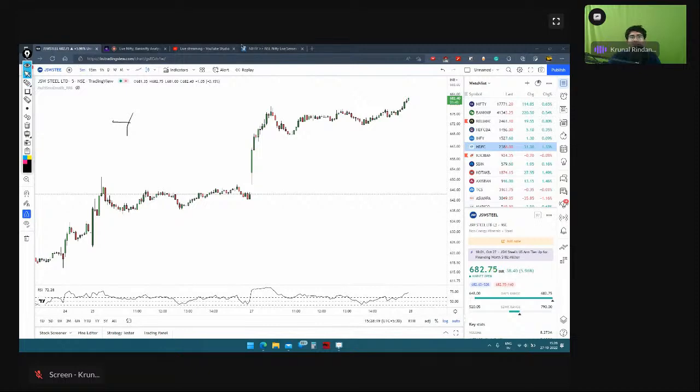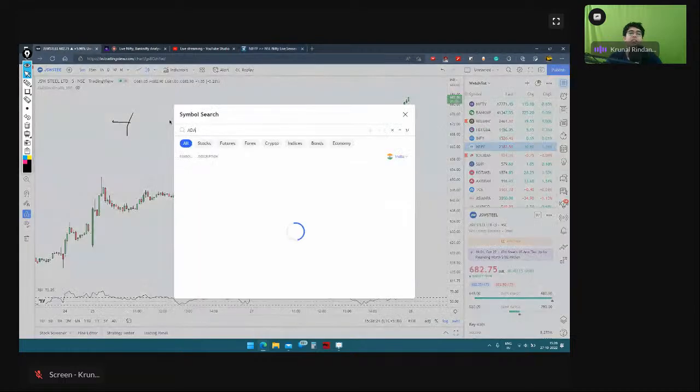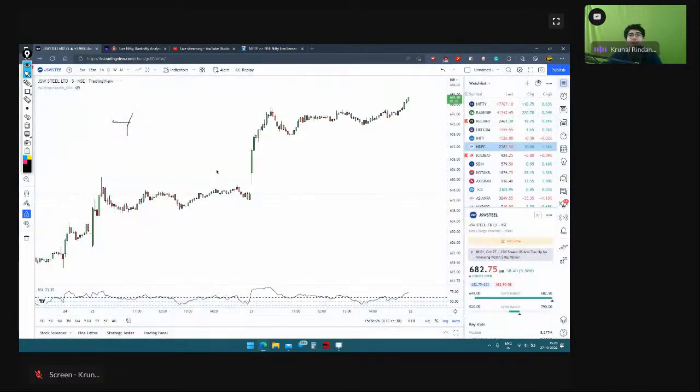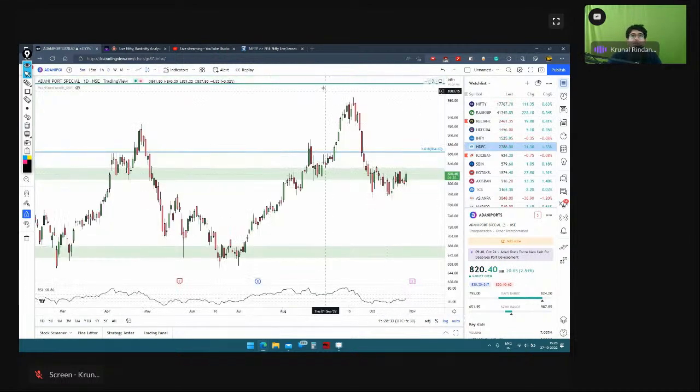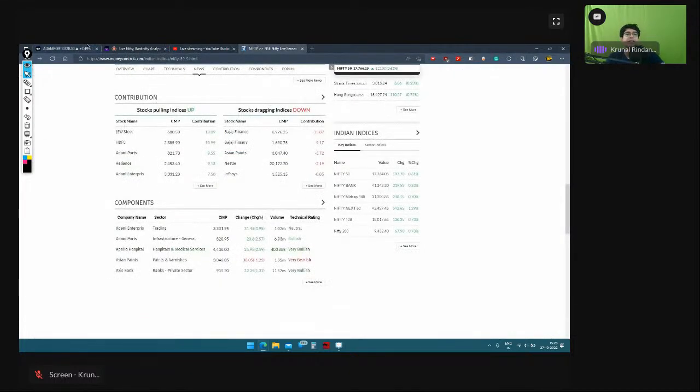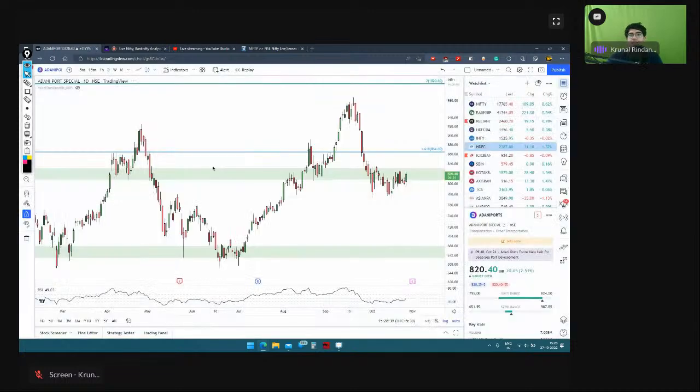Next, let's see. Adani Ports is the next stock. Adani Ports also, we can see tremendously bullish after 12 noon. We can see prices have just gone up. Reliance देख लिया, Adani Enterprises देख लेते हैं, and then we will shift to the questions.